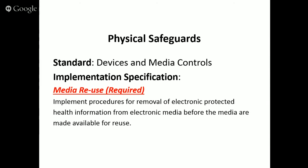If you're reusing computers which once contained PHI, you should wipe those first, re-image them with an operating system, and then hand them to the next user. That's just a best IT practice in general.